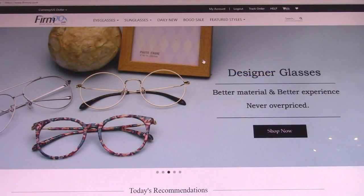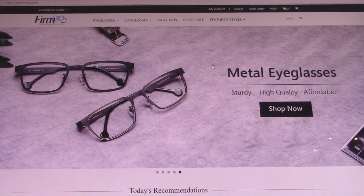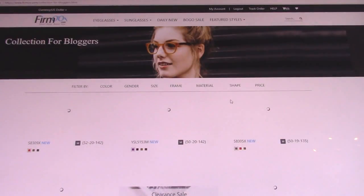Come here, let me show you this. Here's the cool Firmoo.com website I was telling you about. This is cool. There are so many glasses here. I didn't know what to choose from. Watch. Buy one, get one free. Limited time offer. Anyway, this is the link I have in my description there.